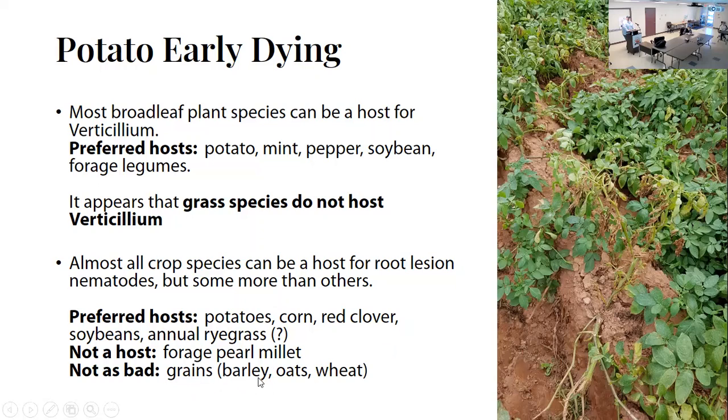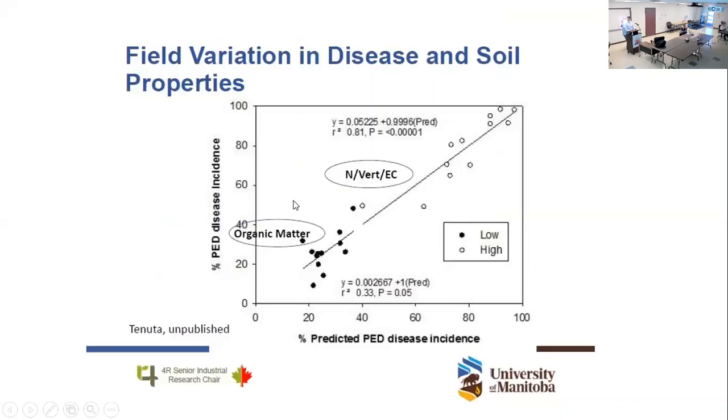So things like grain crops, like barley and oats, tend to not be as much of a host for nematodes as, you know, potatoes and corn and other things. Another plant species that isn't a host are marigolds, marigold flowers. And they've been planted, I know, in plots in some cases to bring those down. It's pretty expensive seed, so it's not really feasible on a field scale, but they are also not a host species. This is just a slide I borrowed from Mario Tenuta.